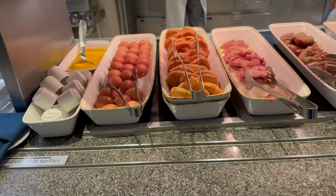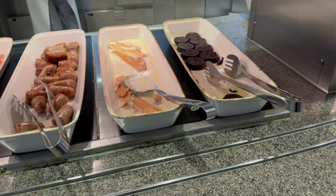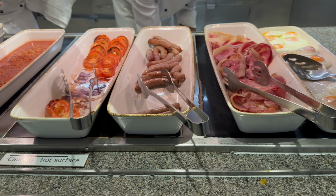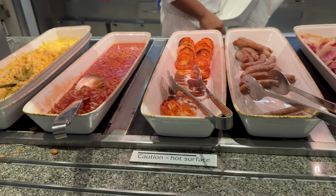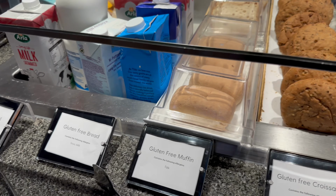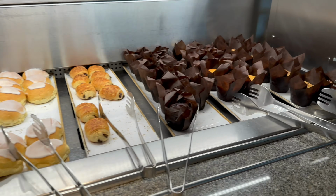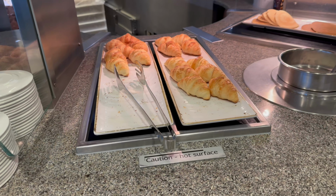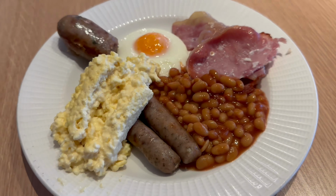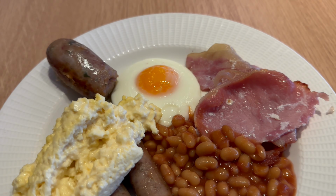And the cooked choices consist of boiled egg, fried bread, bacon, sausages, kippers and black pudding. And fried eggs, bacon, sausages, cooked tomatoes, baked beans and scrambled eggs. There are a couple of gluten-free items available. And there are pastries, pain au chocolat, muffins, croissants and pancakes. And while the scrambled eggs weren't up to much, everything else was pretty decent.